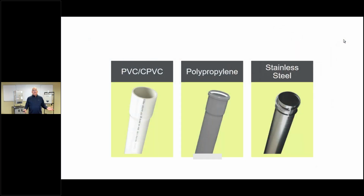So this slide here: PVC, CPVC, polypropylene, which would be our Centrotherm system, and stainless steel venting. These are all your choices today. And any manufacturer of anybody's condensing appliances will tell you, our appliance is approved for all these different venting materials. How do you know which one to use? Rob, how do you know which venting material to use?